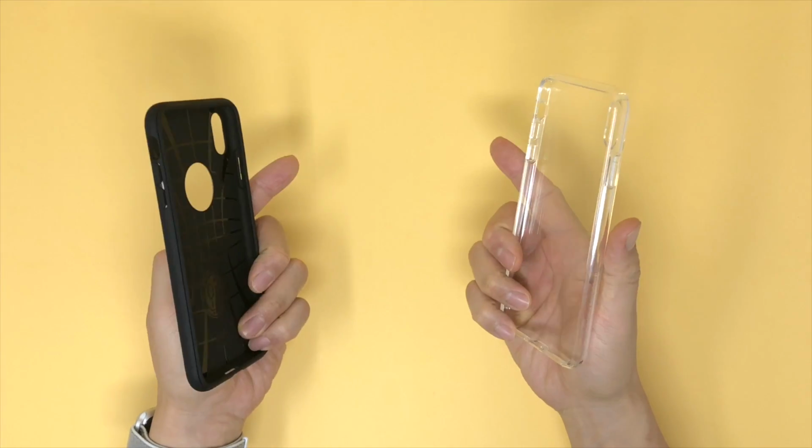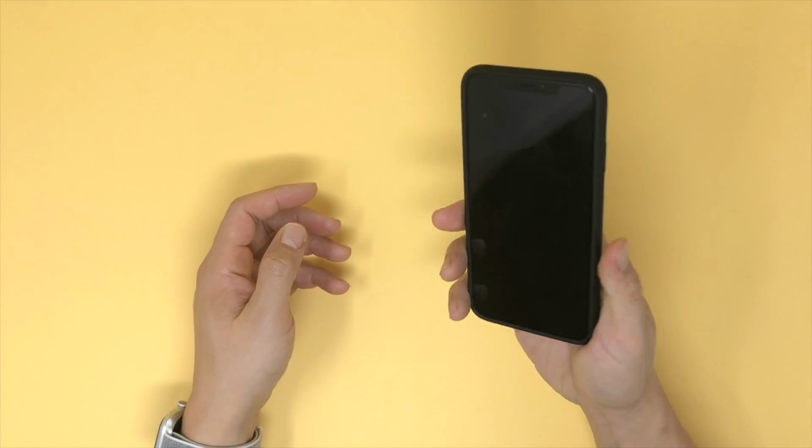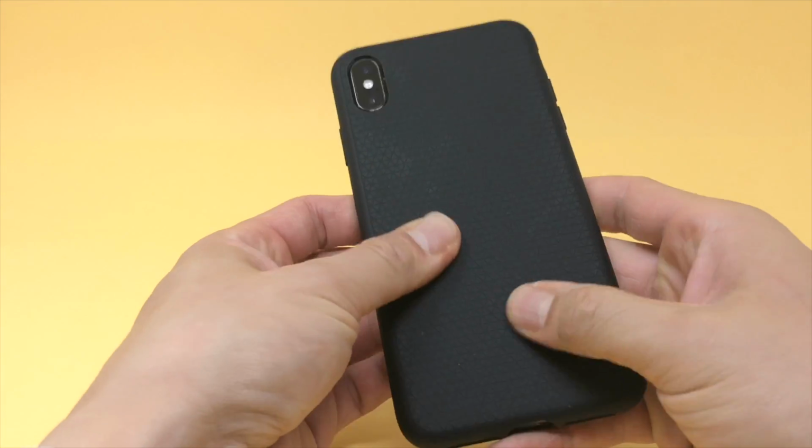On to the Liquid Air, which is basically a Liquid Crystal that isn't clear or a Rugged Armor that's lost a few pounds. Personally, Liquid Air is one of my least favorite cases. You've got the Slim Armor CS, and right on top of that is the Liquid Air, in terms of favorability from my perspective. Why? Because it doesn't have any of the great handling of the Liquid Crystal, nor does it have the texture of the Rugged Armor.